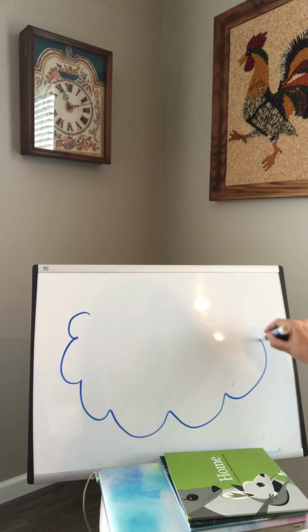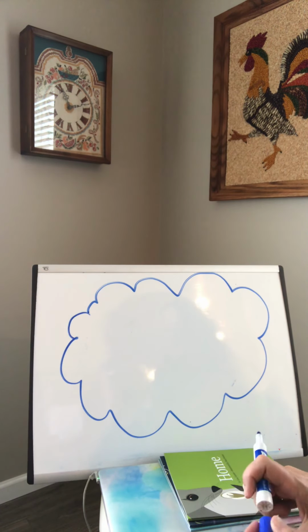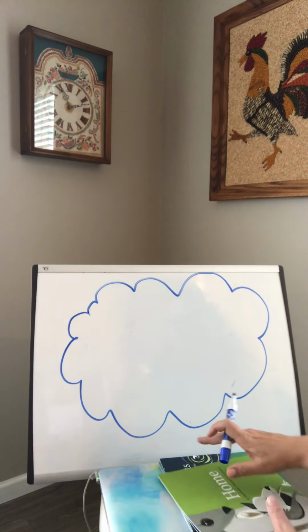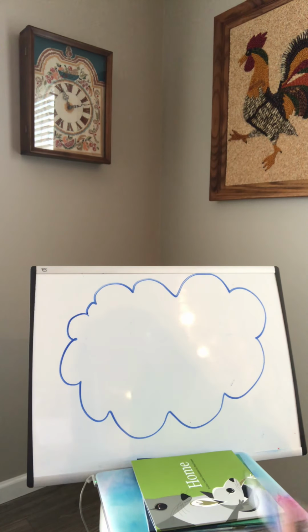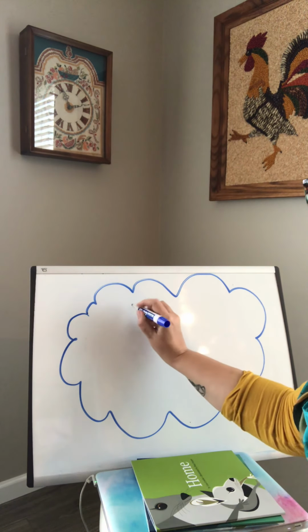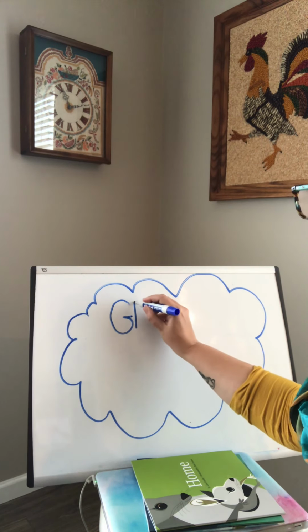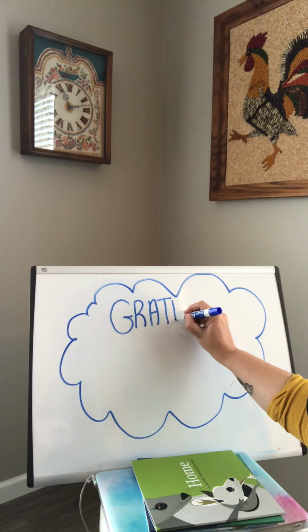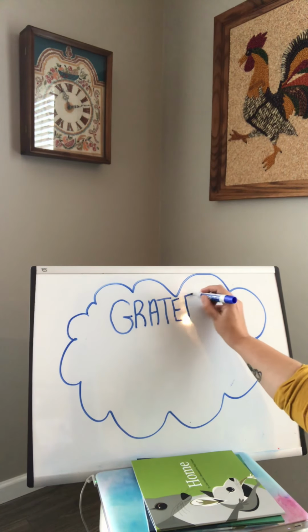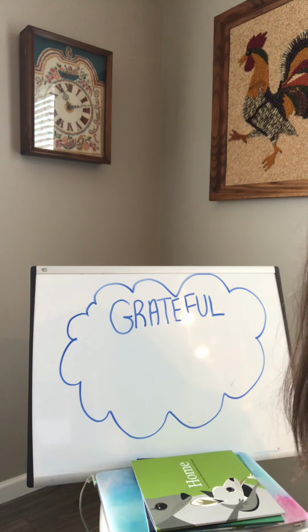So I'm going to make my cloud shaped like this, but you could make it however you want it to look. Like, as you know, clouds can look lots of different ways. And I'm going to write different words in different sizes to indicate how often I feel them. So right now, I am feeling very grateful. Do you know what grateful means? Grateful means I am very happy and thankful for my family and my friends and my pets and my food. So I wrote grateful really big.